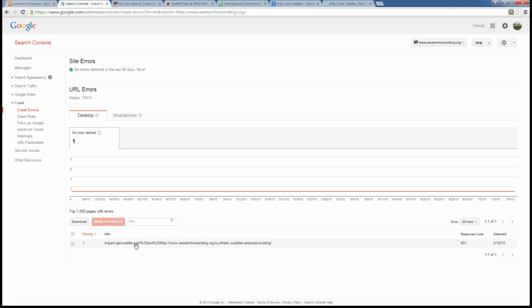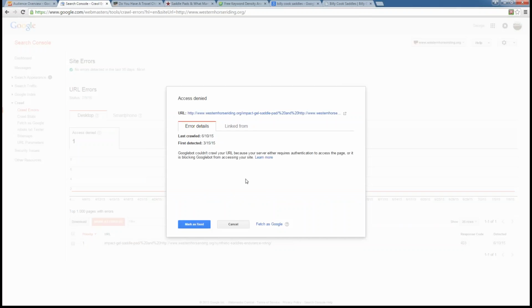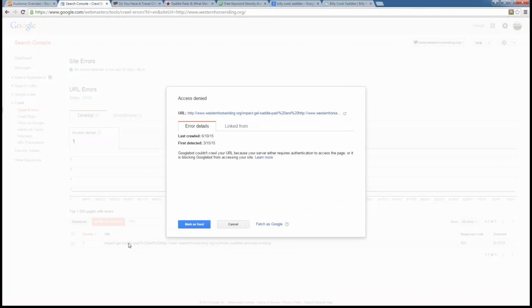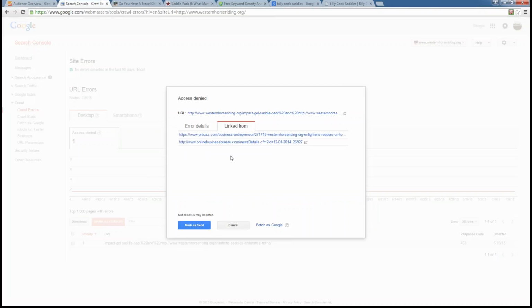On the site error page, there is also this, let's see, this was from a month ago. I'm not sure if this was possibly on the Impact Gel saddle page or the Synthetic Saddles Endurance Riding page, but it looks like one of those pages is maybe trying to link to the other page, and it looks like there is some kind of an issue there with that. It could maybe even be on a different page. Oh, wait a second. This is saying it's linked from these other sites.